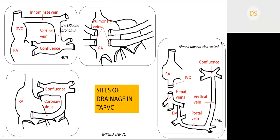So the pulmonary veins individually enter into the right atrium, and in the right atrium you already have the SVC and the IVC blood, so there is mixing in the right atrium. So from where is the left heart receiving blood? The left heart receives blood commonly through the foramen ovale. So the foramen ovale takes the impure and the pure blood, the mixed blood, into the left atrium, into the left ventricle and into the aorta.